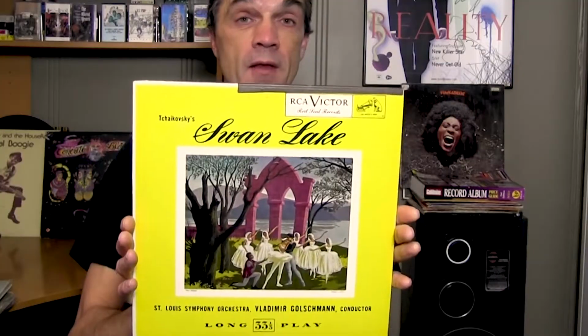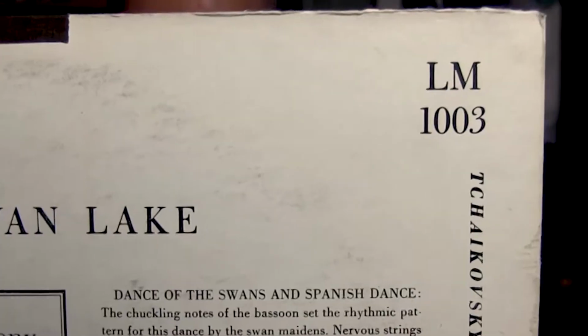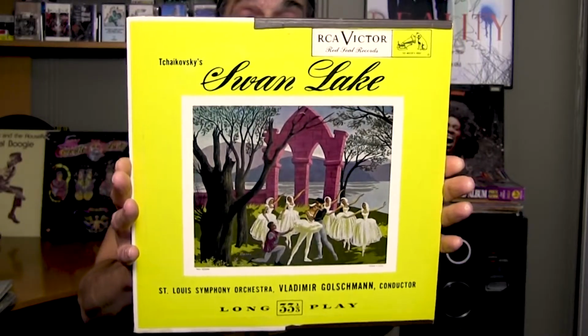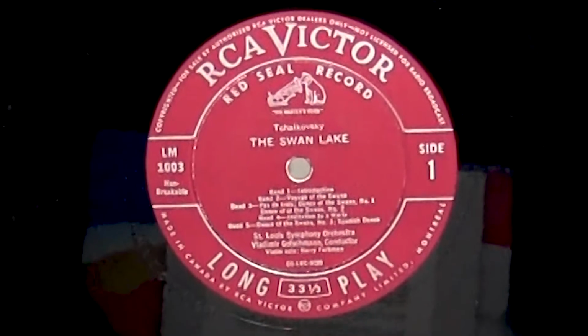RCA Victor also released 12-inch 33 RPM vinyl records, and they were mainly classical pieces. And this is the earliest RCA Red Seal record I have in 12-inch. LM1003 is Tchaikovsky's Swan Lake, the St. Louis Symphony Orchestra, Vladimir Golschmann, the conductor. And the Red Seal record label, similar to the one on the 10-inch records. This one is a little bit brighter with the writing.